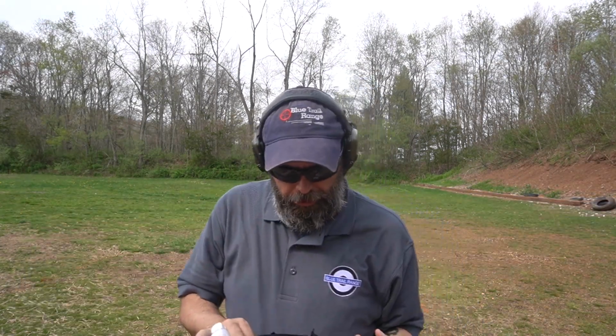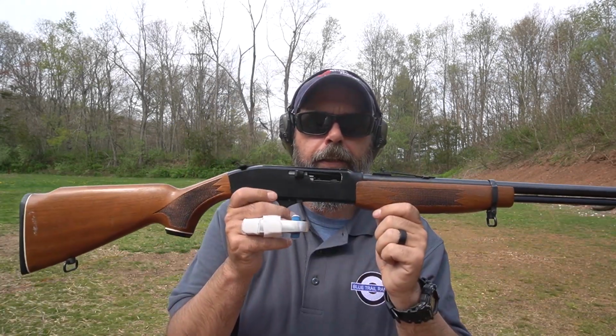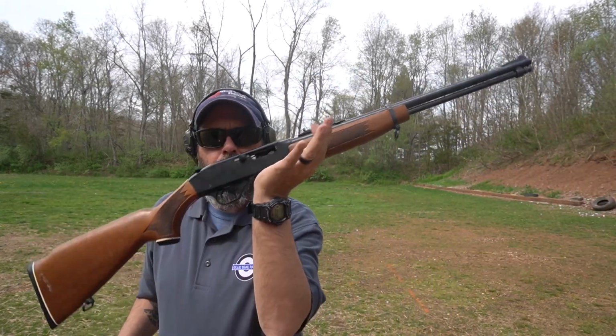Look at that, locked back, pretty dang good. Not a bad little rifle, it's semi-automatic. My kids really do like shooting this one. All right, again, it's a 22.